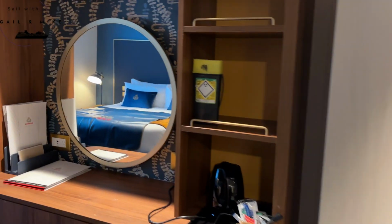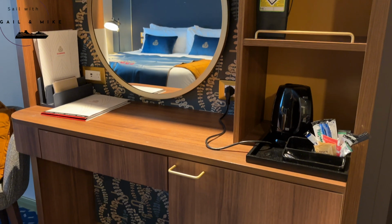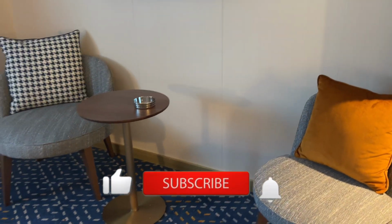You've got the same dressing table configuration that we have in our cabin, and you've got 2 chairs.